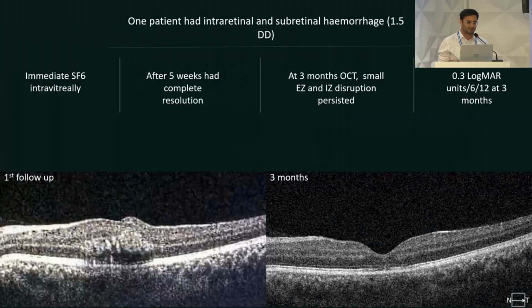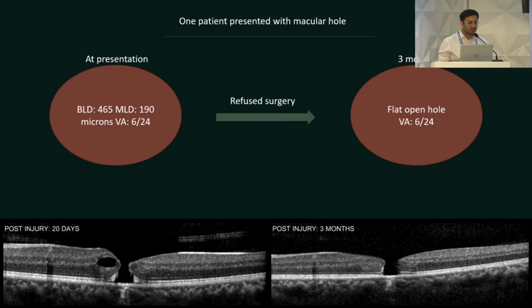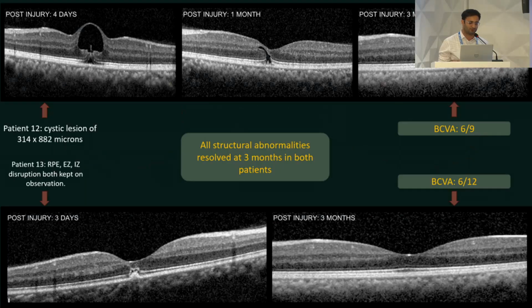vision of 6/9. One patient had intraretinal and subretinal hemorrhage who immediately underwent intravitreal SF6 injection, and at 5 weeks had complete resolution of hemorrhage. At 3 months, the patient had a small EZ and IZ loss and achieved a visual acuity of 6/12. The patient with a macular hole did not undergo any surgery, and at 3 months had flat open macular hole configuration with a visual acuity of 6/24.